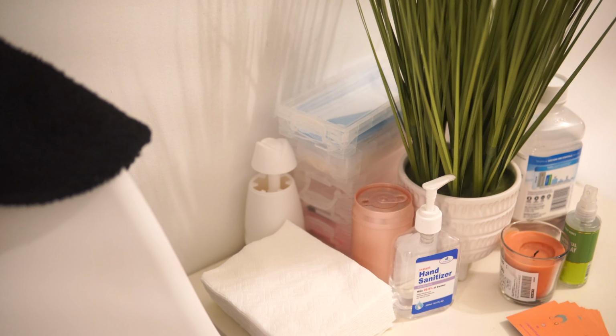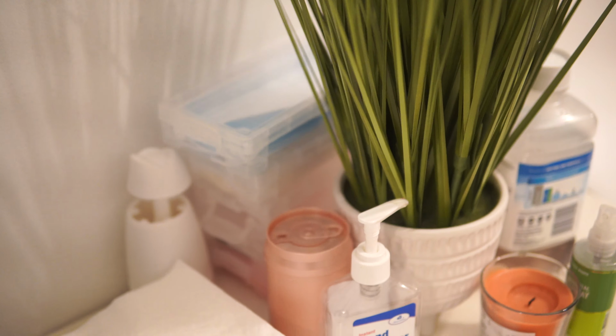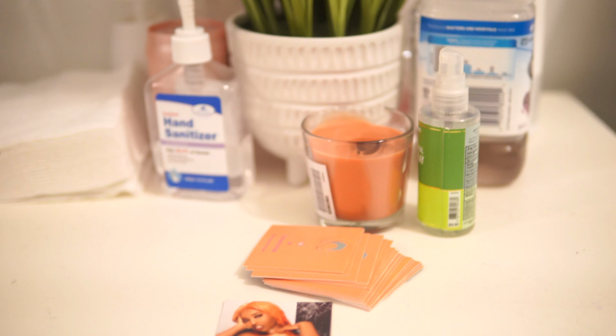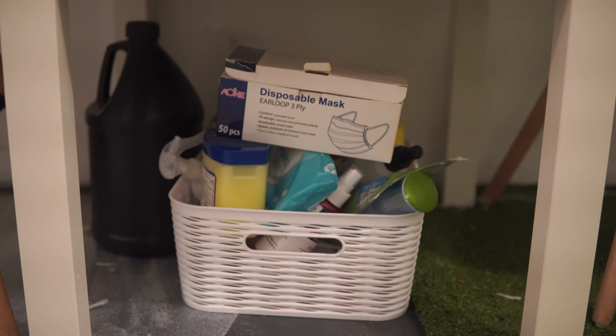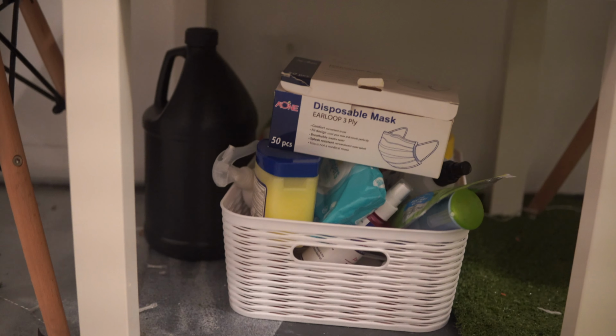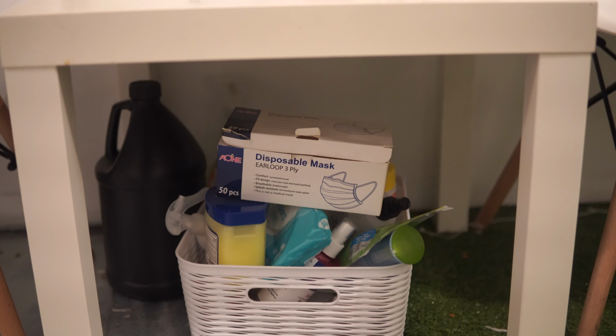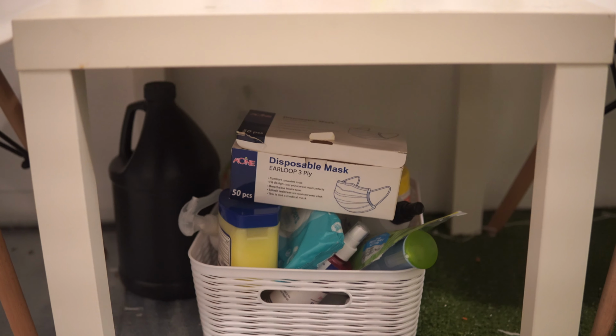Then we have like a little air freshener thing. We have sanitizing wipes in this little soda can. It's from Marshalls also. More hand sanitizer, candle, and more cards. And then below is a bit of a mess, but it's fog water for my fog machine. Petroleum jelly, baby wipes, more spray, rose water, and more masks.